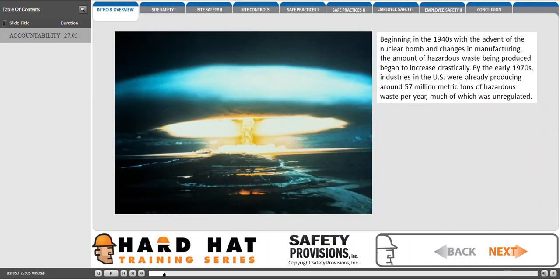Beginning in the 1940s with the advent of the nuclear bomb and changes in manufacturing, the amount of hazardous waste being produced began to increase drastically. By the early 1970s, industries in the United States were already producing around 57 million metric tons of hazardous waste per year, much of which was unregulated.